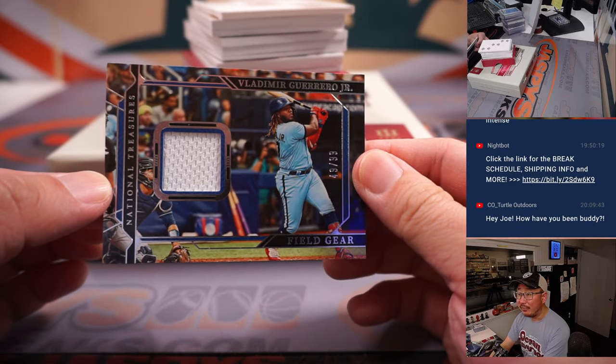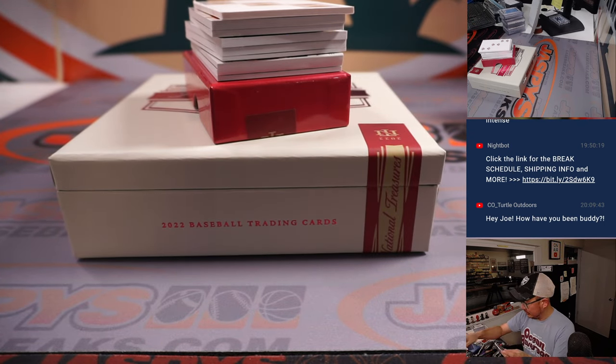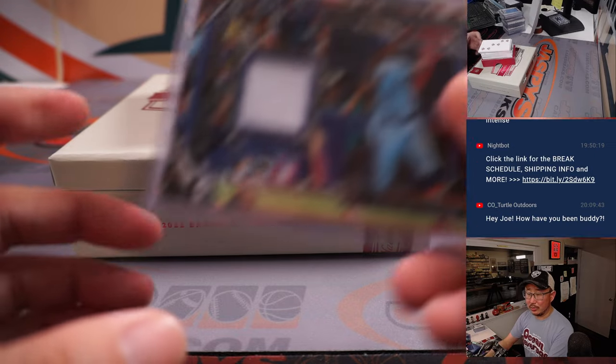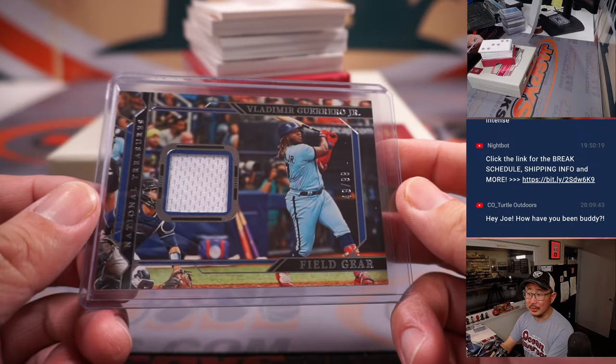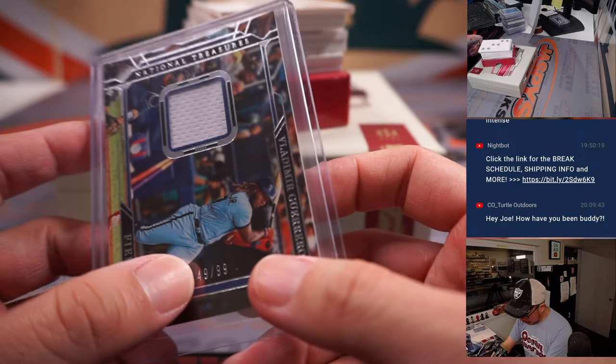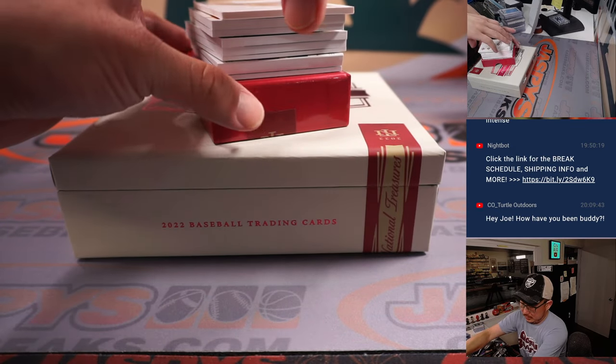49 out of 99, Vlad Guerrero Jr. Field gear jersey. CO Turtle Outdoors. How are you? Doing good? Toronto 9. That's going to be for Carl.